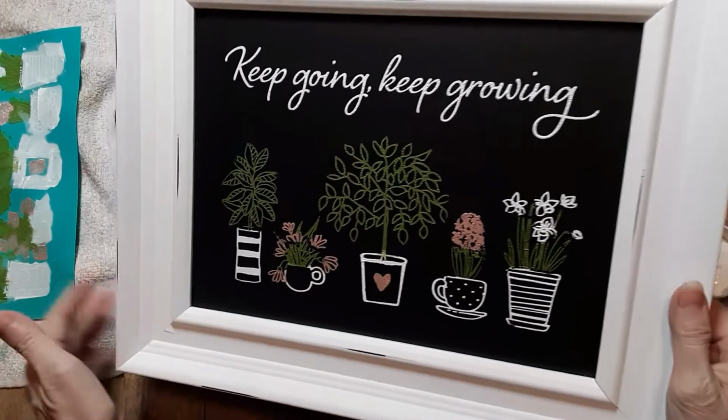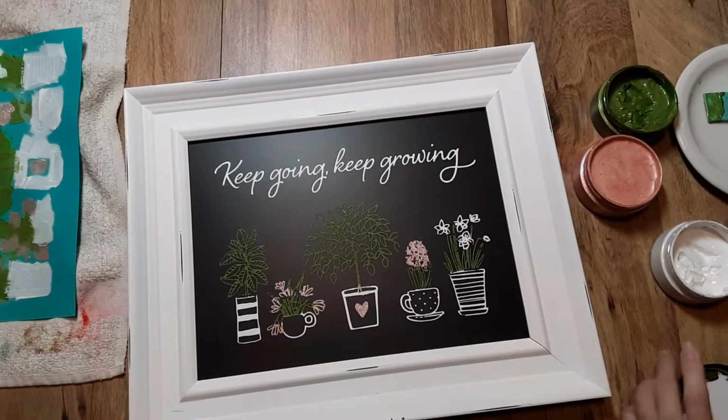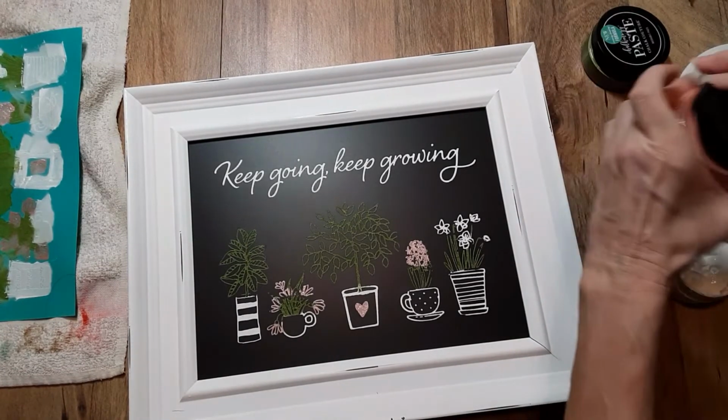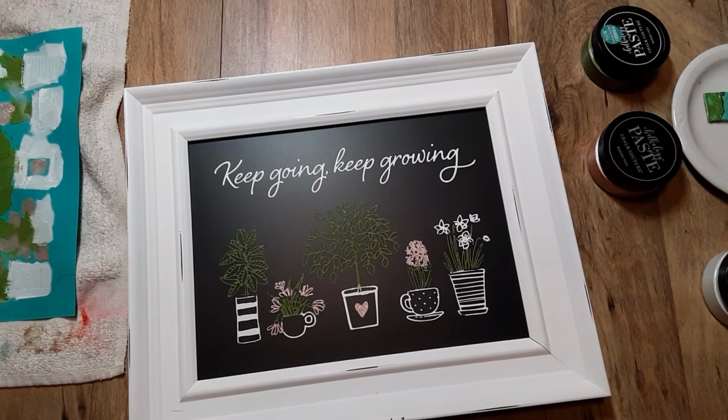That is absolutely gorgeous. Now you can choose any colors you would like. I'm just doing this for inspiration and to give you some ideas of what you can do with this transfer and color combinations. You are welcome to do any color choices that you would like to do. You are in control of how you want your artwork to look. I'm just trying to give you some inspiration and ideas.